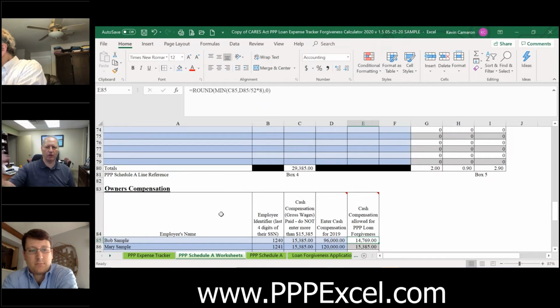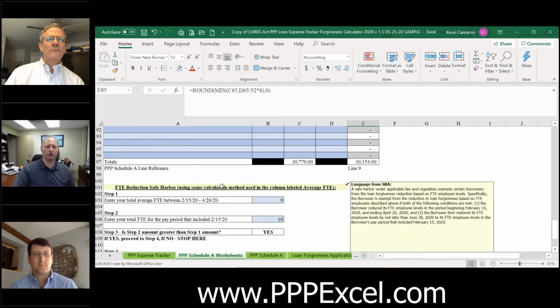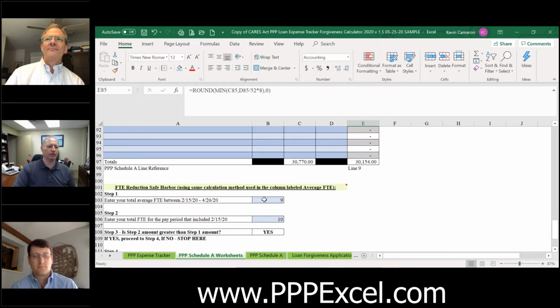Once I go and enter all my payroll data, I'm going to go down to start talking about my FTEs, and there is some additional language and guidance from the SBA with respect to our FTE count. Here, we're going to start entering some of our reference period FTEs that are going to become really important in this process. We've got FTEs that we need to enter for what I guess we call our COVID period. This is the February 15th, 2020 to April 26th, 2020 period, and it's your total average FTEs.